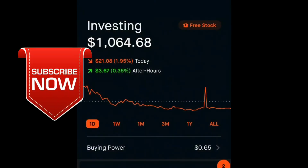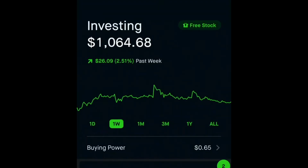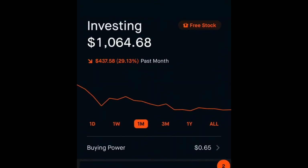All right, guys, so we're sitting at $1,064.68. You could see that as of Thursday, we were down about 1.6%. We were up over the last week, just over 2.51% or $26. Down over the last month, almost 30%, and that's because of Carnival Cruise Line. We took a pretty big hit on this one here.